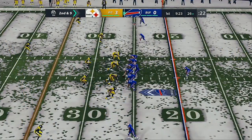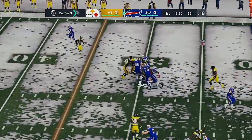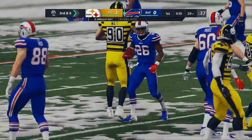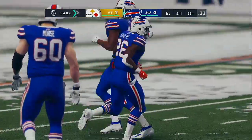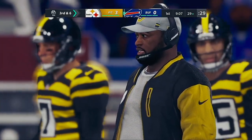Second and nine. Allen going to give this one to Singletary. He takes this for three to the 29. Singletary, the ball carrier. T.J. Watt there on the tackle. It's a gain of three. Brings up third and six.